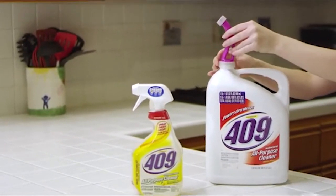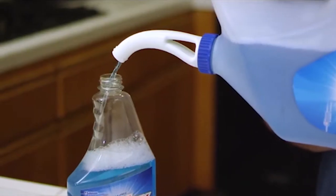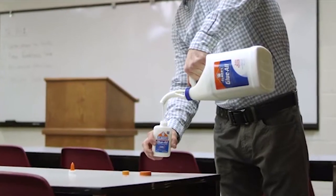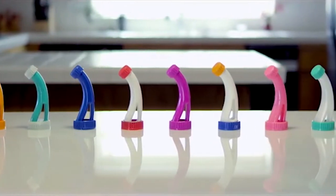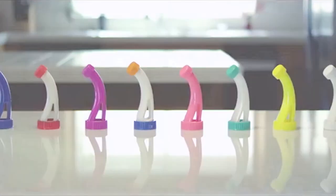It's simple to affix onto bottles and jugs, and thanks to the patent-pending no-glug technology, every pour comes out smooth. The No-Spill Spout comes in a rainbow of colors, with interchangeable tightening ring, body, and caps, resulting in thousands of possible color combinations. Your No-Spill Spout can be as unique as you are.